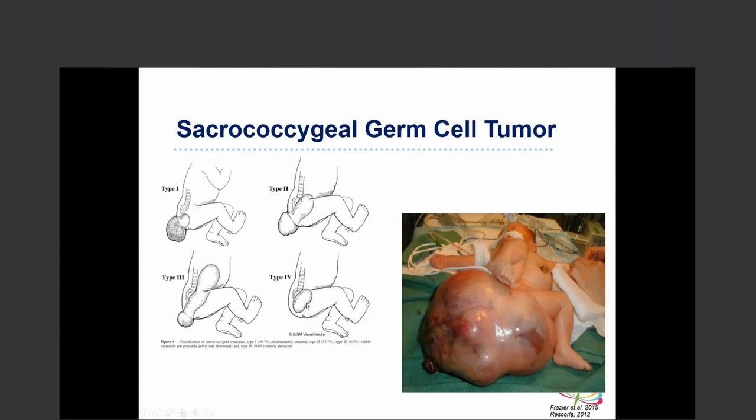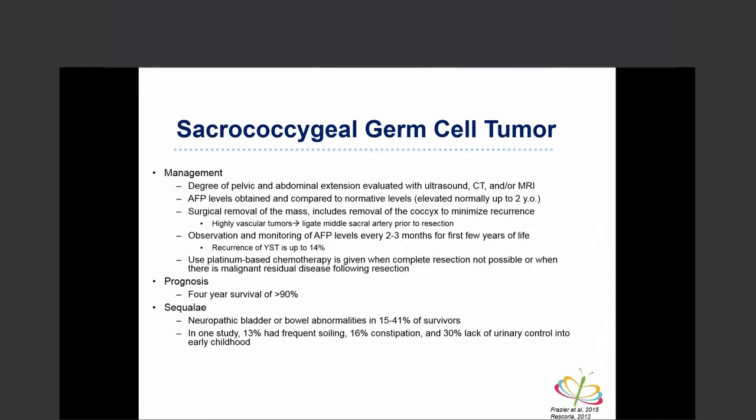Observation and monitoring of AFP levels every several months for the first few years of life is necessary because you want to look at recurrence, if it is a yolk sac tumor, which can occur in about 14 to 20% of cases. If you're not able to get the whole tumor right away, you might consider giving the child platinum-based chemotherapy and then try surgery for getting the residual disease out.